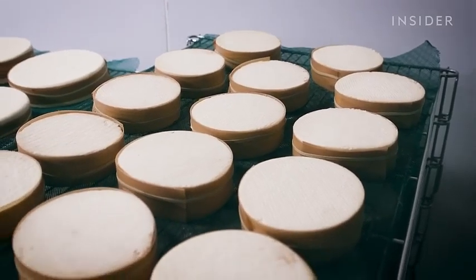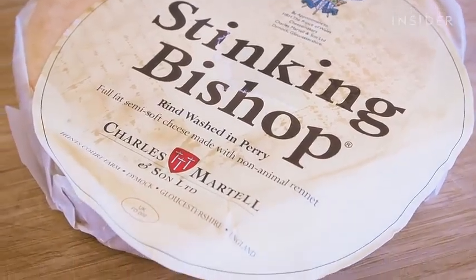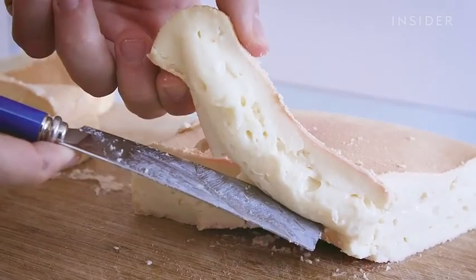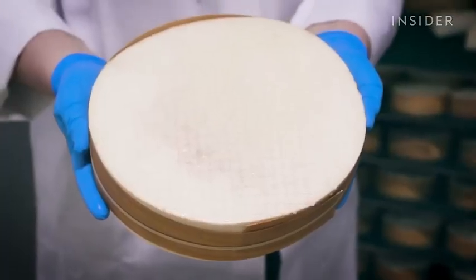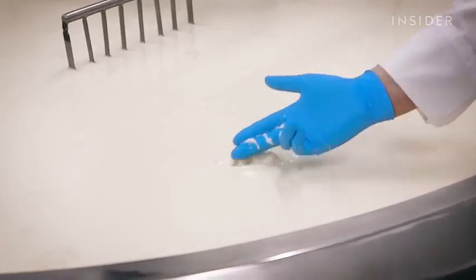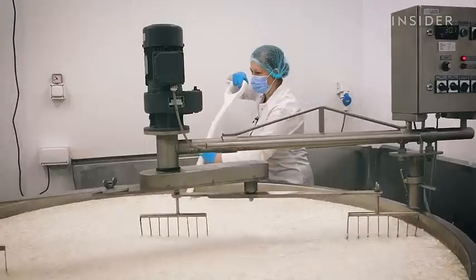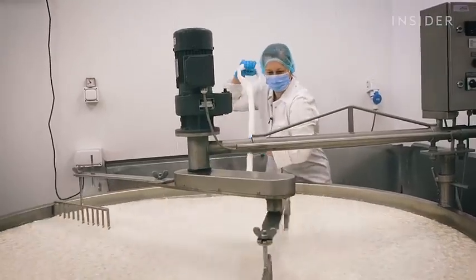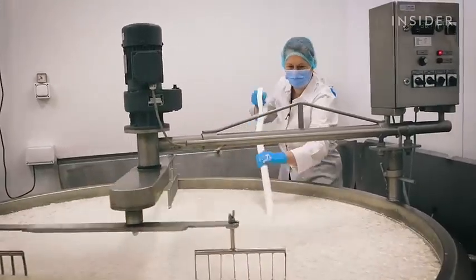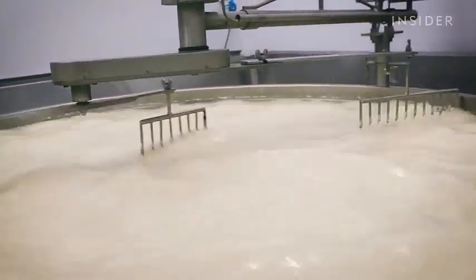There is only one farm in the world that makes this cheese, Charles Martell and Son. And just like Stinking Bishop is a semi-soft cheese, its recipe is semi-secret. We know it starts with pasteurized cow's milk that is left in a vat for 4 hours with ferments and rennet. We also know that the rennet used is a vegetable rennet. This helps coagulate the milk without interfering with the flavor of the cheese, which an animal rennet will do.